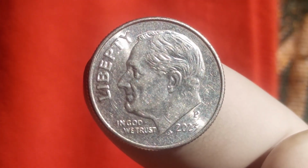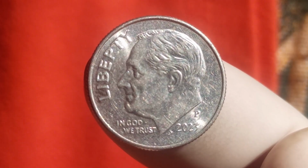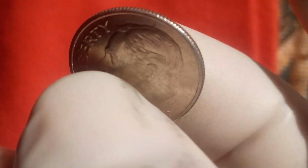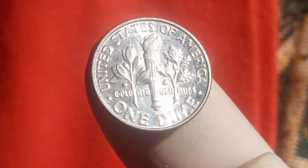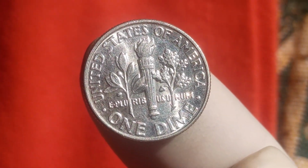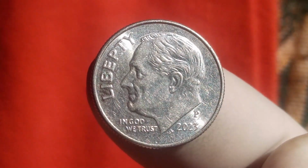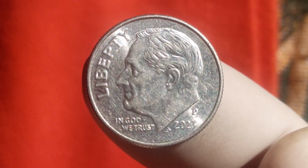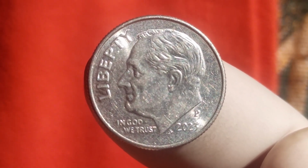It represents a monumental era in United States history. First released in 1946, the design was created to honor President Franklin Delano Roosevelt, a leader known for courage, leadership during the Great Depression, and the powerful movement to fight polio. His legacy lives on through this coin, and the 2023 version continues that tradition with a sharp strike, modern minting, and a few rare surprises that collectors are scrambling to find.